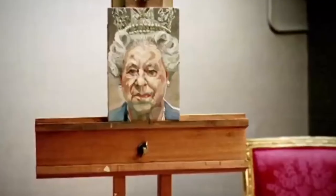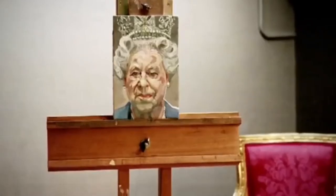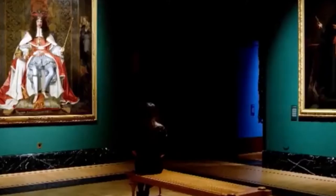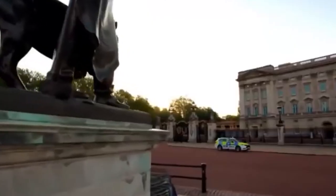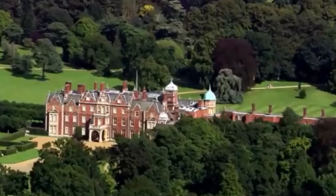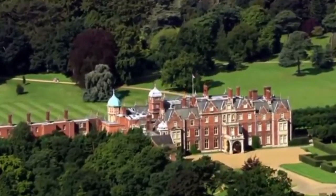What the Queen thought, but he gave it to her, and I think it's one of the most valuable things in her collection. The Queen doesn't actually own the priceless art and artifacts that are given to her. As sovereign, she holds them in trust for her successors and the nation. And the same is true of her palaces. Windsor Castle, Buckingham Palace, St James's Palace, Holyrood House, they are all owned by the country, the state. The only two royal residences that the Queen actually owns are beautiful Sandringham Estate in Norfolk and Balmoral in Scotland.